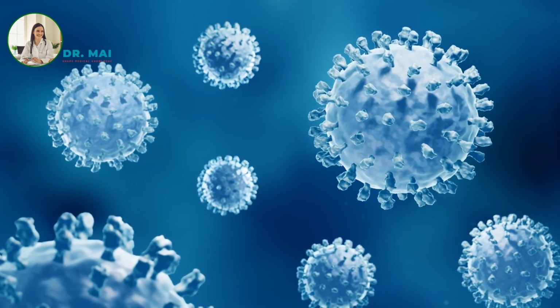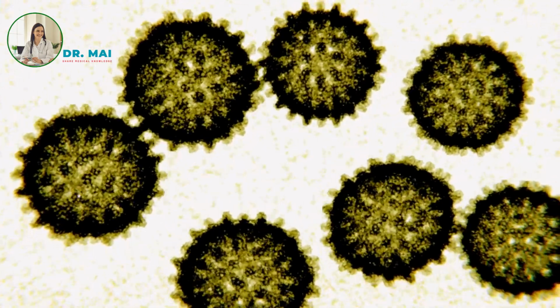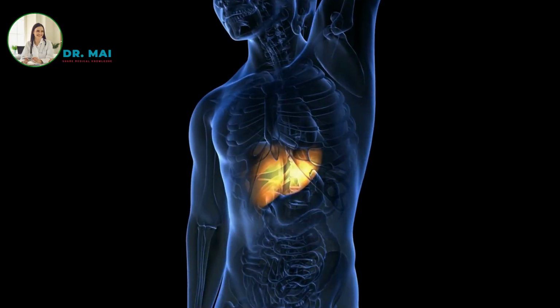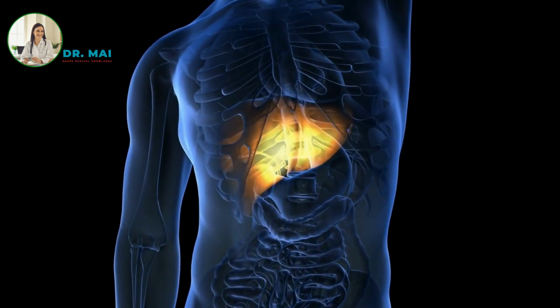Hepatitis A is a highly contagious liver infection caused by the hepatitis A virus, HAV. This virus is one of several types that lead to liver inflammation, impairing the liver's ability to function. Understanding the nuances of hepatitis A, its transmission, symptoms, and prevention is crucial for maintaining public health and personal well-being.